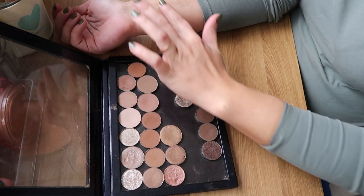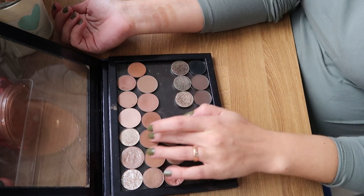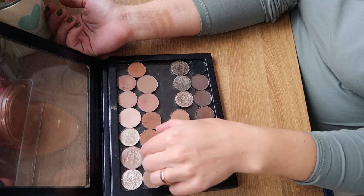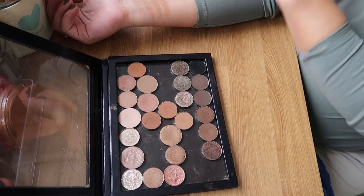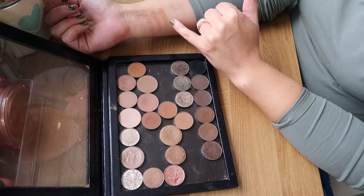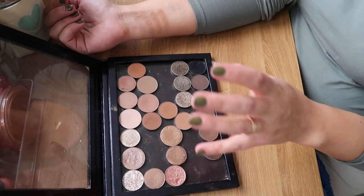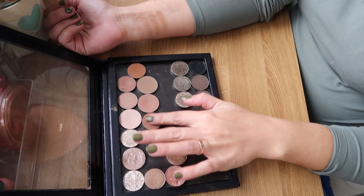These are my more neutrals. You can see that they are not too warm or too cool. For example, these two are Fawn by ABH and Tan Lines by Makeup Geek. I'm not really sure which one I want to keep. I know Tan Lines has served me well in the past, but Fawn seems like a more neutral look, so I'm gonna get rid of Tan Lines.